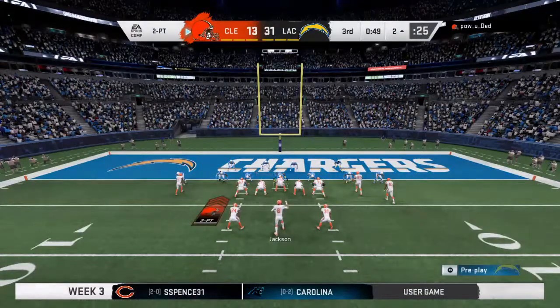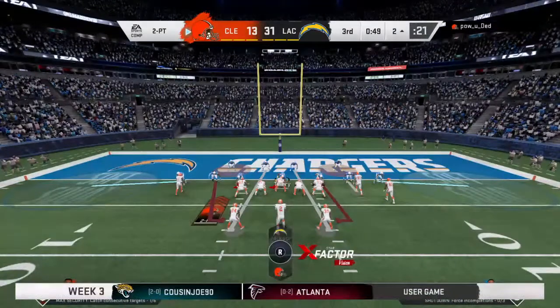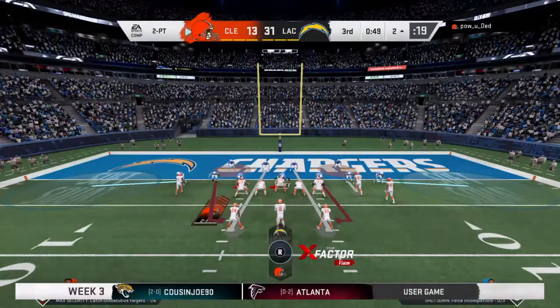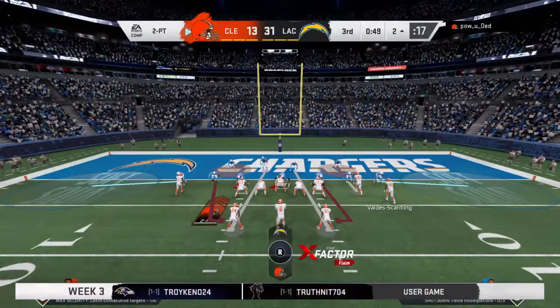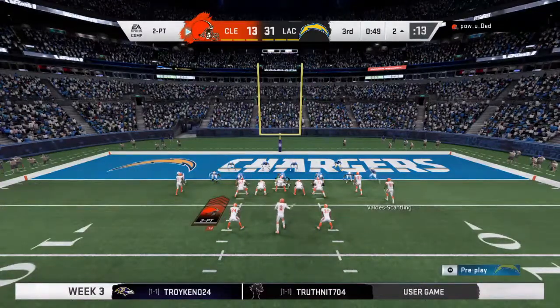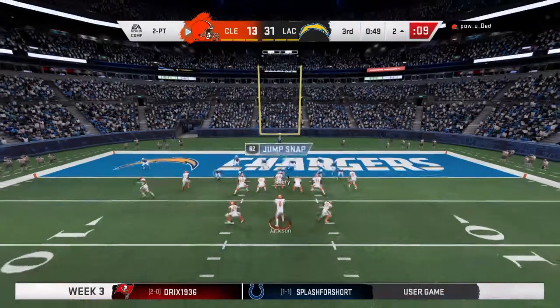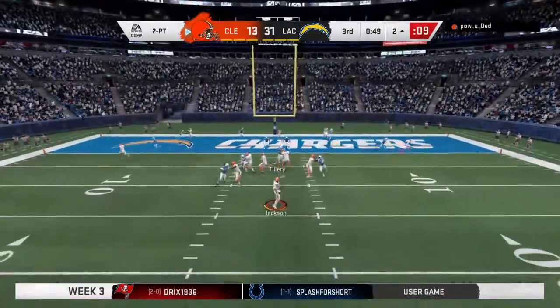Mike's 49. You must be dreaming. 49's the Mike. I got you, punk. Quarterback, don't get nervous now.